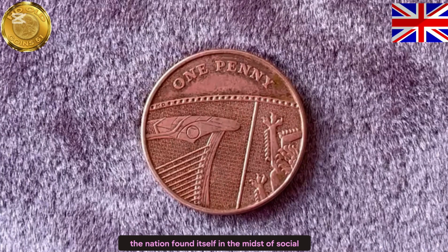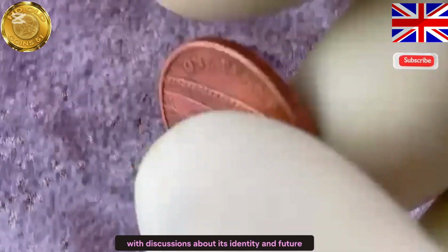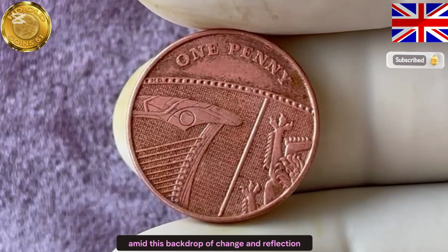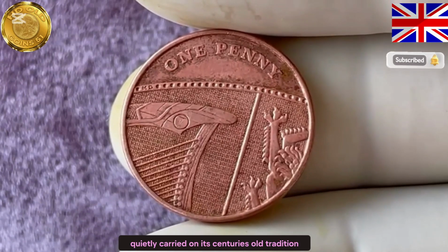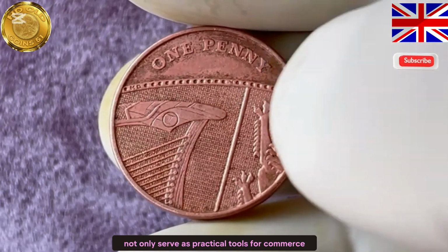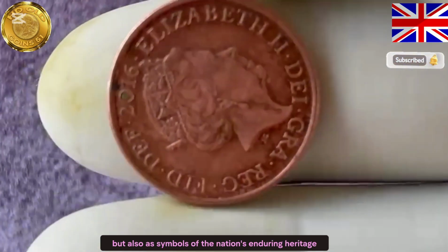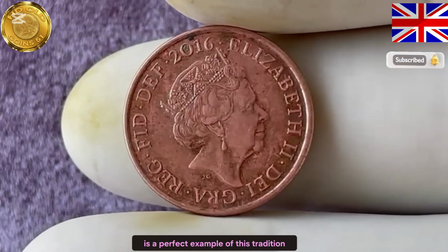The nation found itself in the midst of social and political transformations, with discussions about its identity and future taking center stage. Amid this backdrop of change and reflection, the Royal Mint quietly carried on its centuries-old tradition of producing coins that would not only serve as practical tools for commerce, but also as symbols of the nation's enduring heritage. The 2016 UK one penny is a perfect example of this tradition.